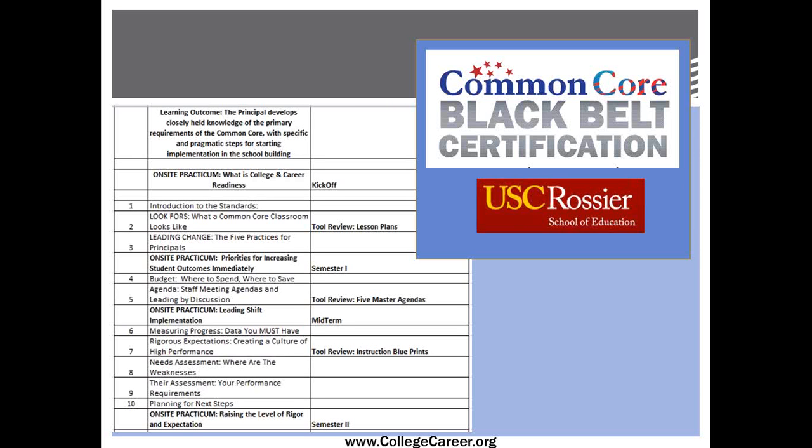Where to spend my time? Where to spend my money? Measuring progress. What kind of data should I use? How do I create that culture? How do I look at assessments? How do I actually create and lead the kind of assessment activity that the new assessment consortia are expecting?